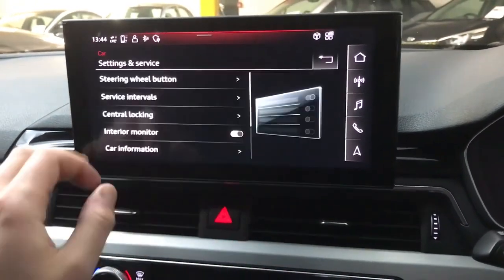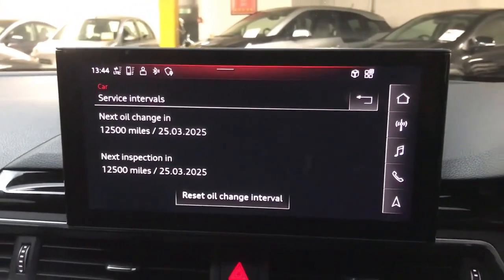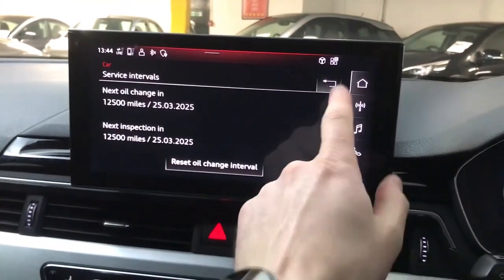You've got settings for various different things, and your service info is also on here, so you can see when the next service is due. You will get a reminder close to the time, but if you want to keep an eye on it, then you can do that just on there as well.